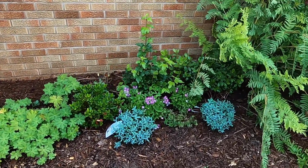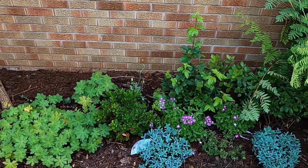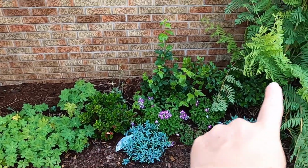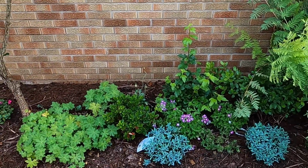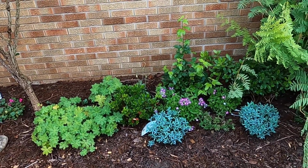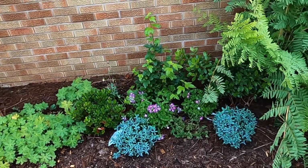Everything's looking good over here. I am thinking about moving this azalea back a little bit further from the edge here. I don't know why I didn't plant it at the same depth as the other one, but I didn't, so I may do that this fall. Yeah, I'm thinking about that. We'll see.